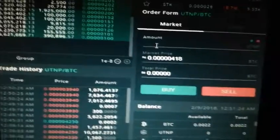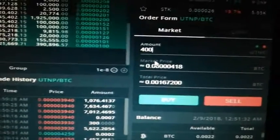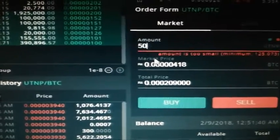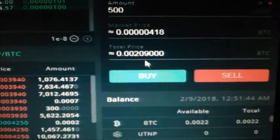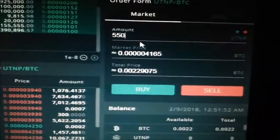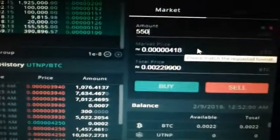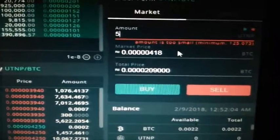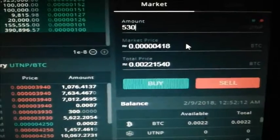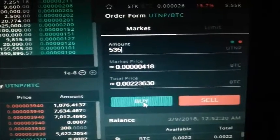Let's see the price. Maybe let's try 400 first. It's not yet, there's still a little room, so we could buy more. Let's try 500. There's a lot of room. Maybe I could go for 550. Oh, it's not, so let's go for 540 first. Nope. Let's try 530, or maybe 535, 223,706. Maybe it's a good price. So let's click the buy button.